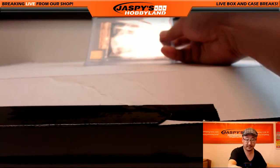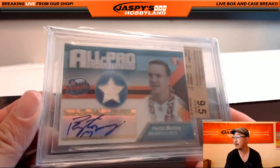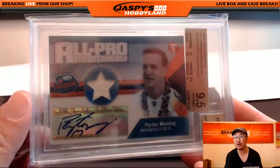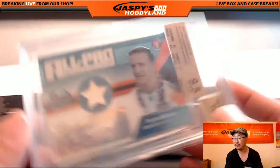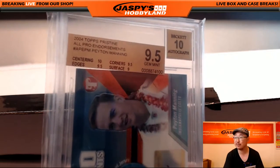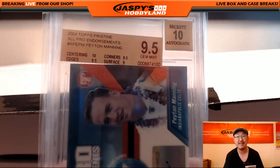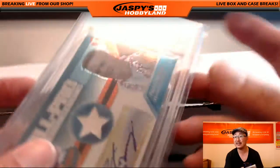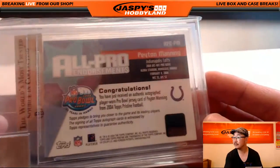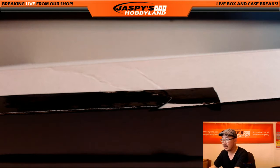is graded 9-5-10. I've heard of this guy before. All-Pro endorsements, Peyton Manning for the Colts. Nice 9-5-10 from 2004 Topps Pristine. Centering 10, corners 9-5, edges 9-5, surface 9, the autograph a 10. That is Peyton Manning. Nice. That's Colts Peyton Manning.